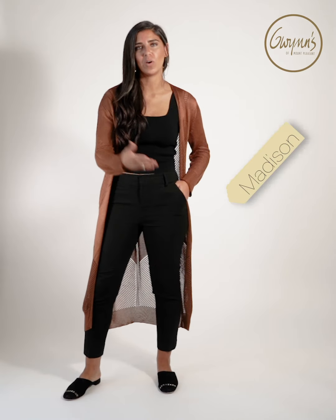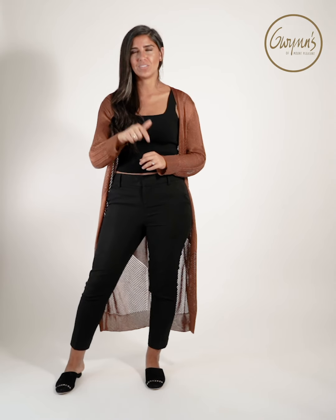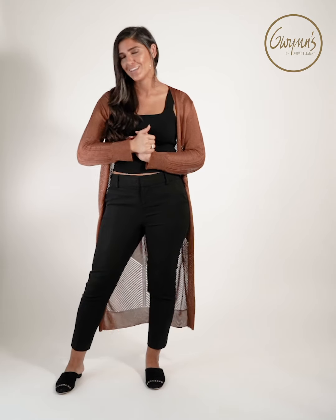Hey guys, I wanted to show you my picks from the Lafayette trunk show. I'm gonna show you guys what I got that we have in stock now, and then also what I pre-ordered for fall. So I'm really excited. Really pretty pieces. Stay tuned.